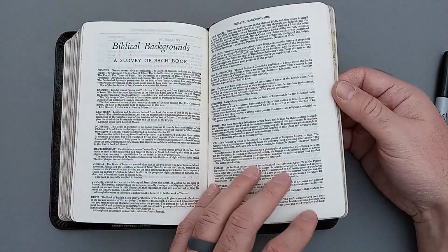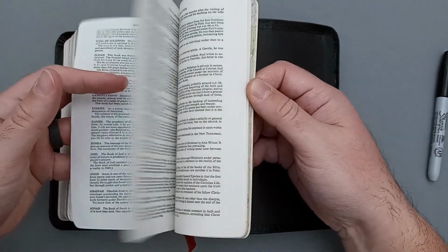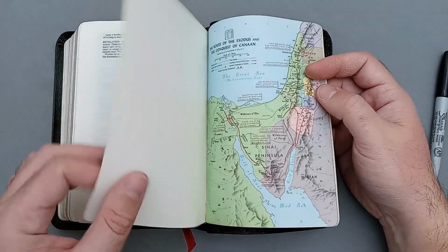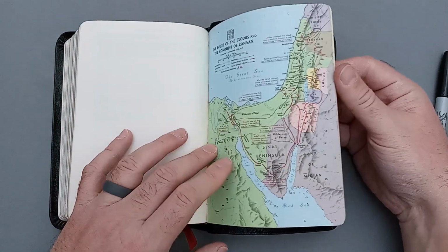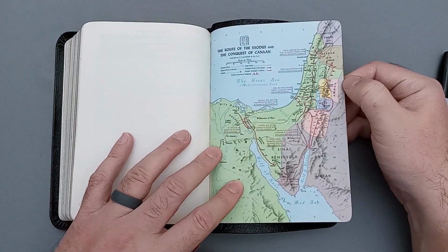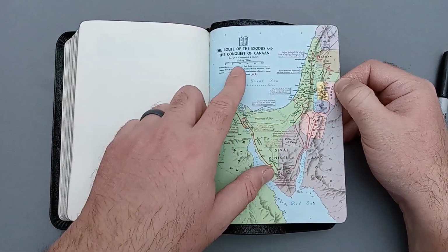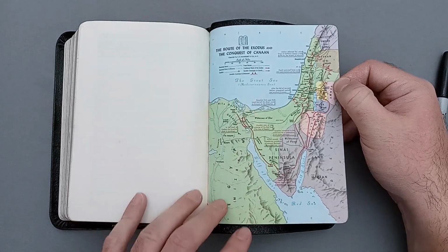Biblical background, a survey of each book. So these are short little summaries of each book of the Bible. And that kind of wraps it up. And you have a blank kind of thicker sheet here, and then you have your maps. So we've been seeing these a lot lately. I wonder where they came from. Let's see. It just says copyright of Hammond and Company, New York.